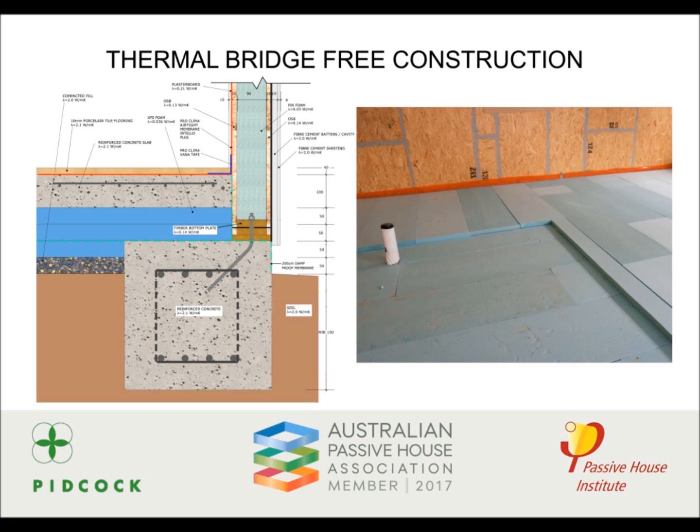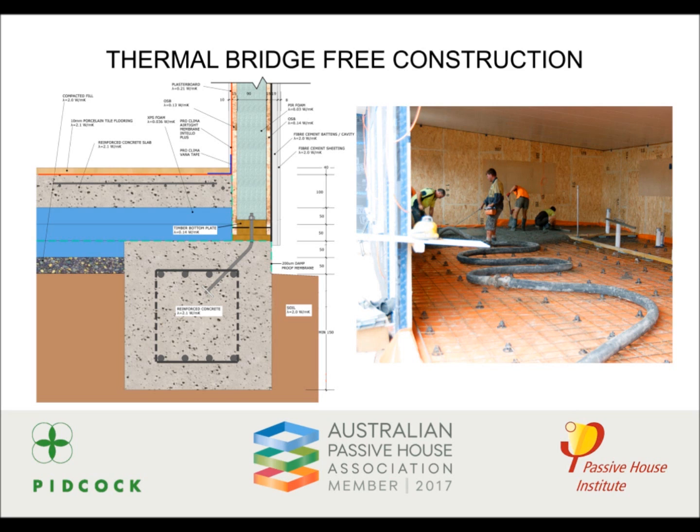Now we see the underslab insulation installed. This is a complete layer of insulation covering all ground, footings and ground beams. Now we see the ground floor slab being poured.